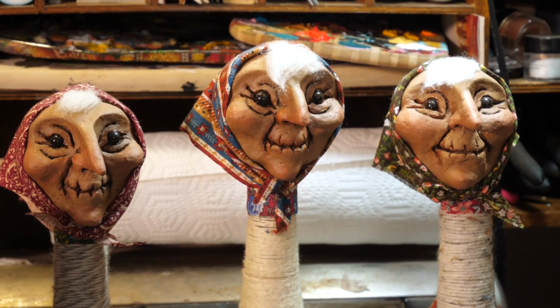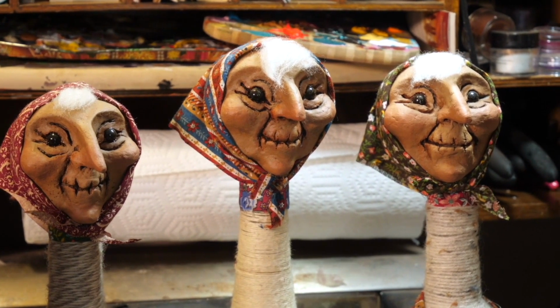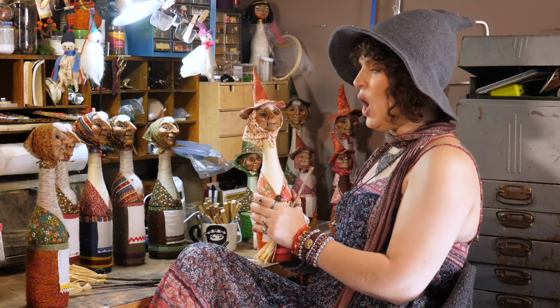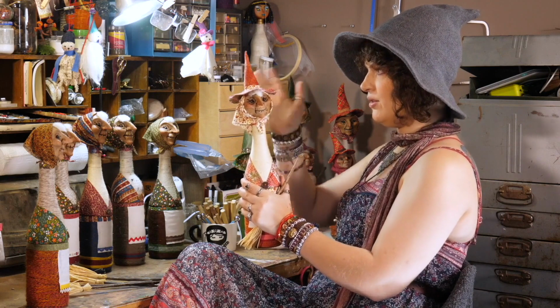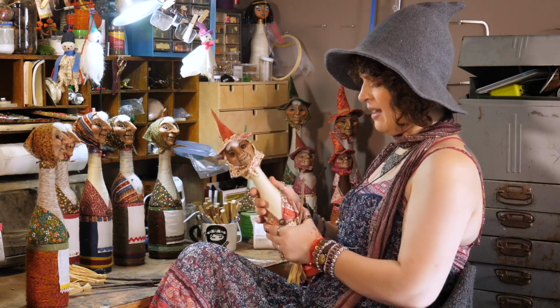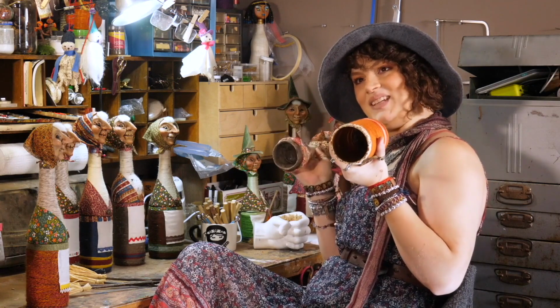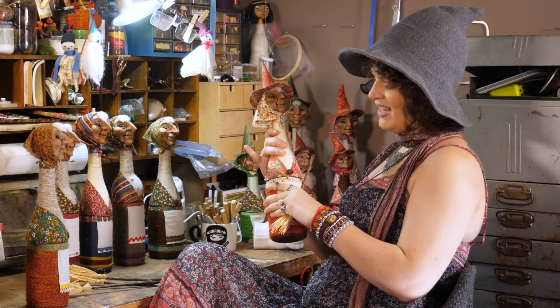So these are my kitchen witches, which are a Norwegian tradition. My idea for these specifically was to use the wine bottles to create a figure, but then I wanted them to be able to open so that you could keep all of your little kitchen odds and ends in there, keep them nice and safe.